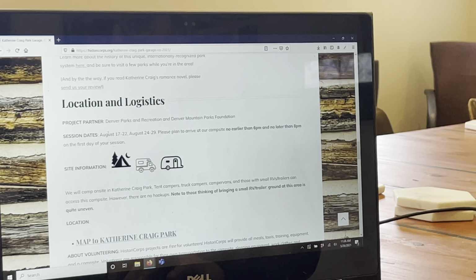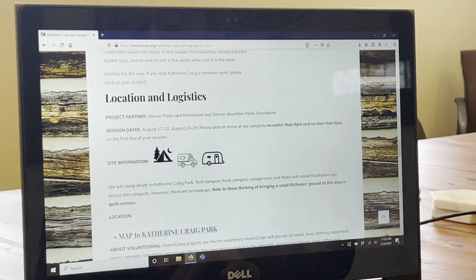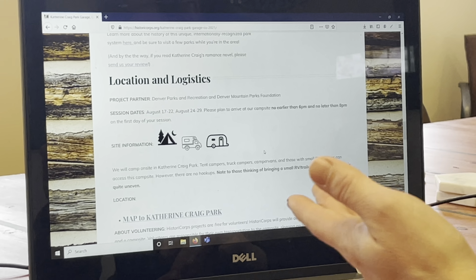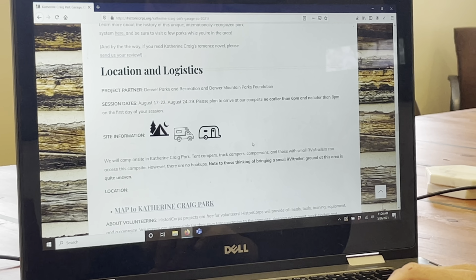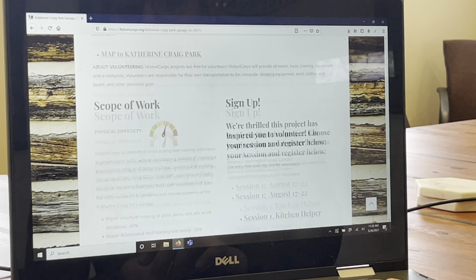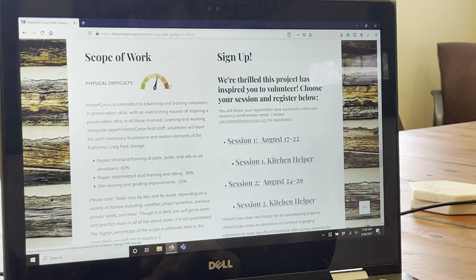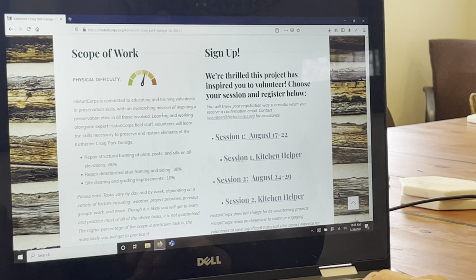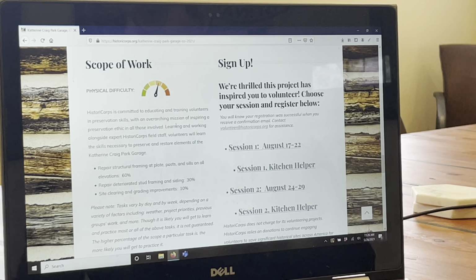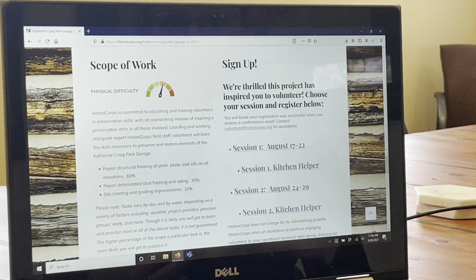We read about the location and the logistics. We see the dates, the partner, what kind of camping setup you can bring. This one is great because it's got a whole lot of options. You can bring pretty much anything, and you can also commute if you're local like me. Let's see if the scope of work is about average for HistoriCorps. So we're going to be working on some things that are a bit heavier, some things a bit lighter.